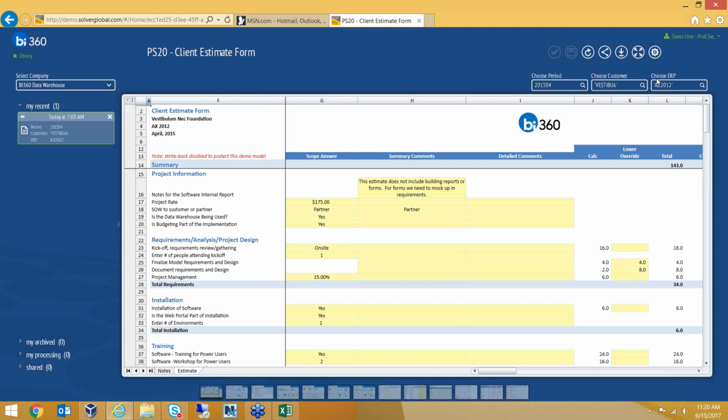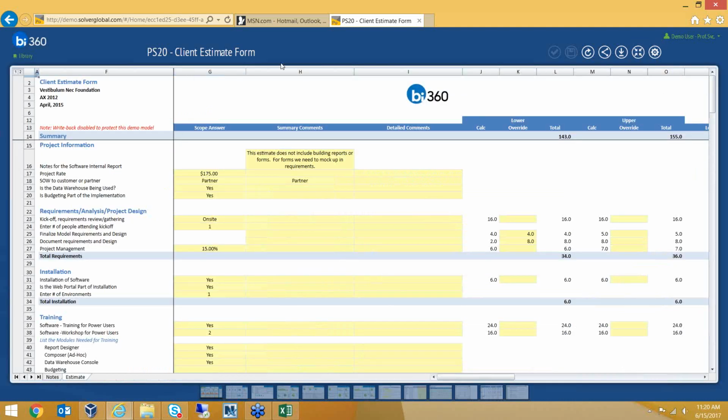You pick the fields that you want. And because we use Excel, any calculations, any modeling, driver-based calculations will all be handled using Excel formulas. All right, and so this is a client estimate form that we use. We have various information like project rate, and any cell that's colored in yellow is where you would do your actual input. So I can input, like a project rate, various information you want to capture. You can use these drop-down features. This is also an Excel feature that we've brought over into BI360 to control what can be inputted.